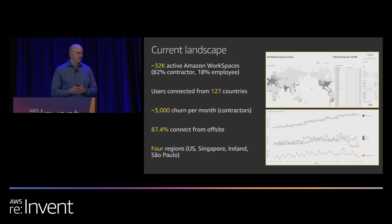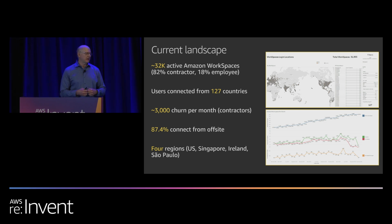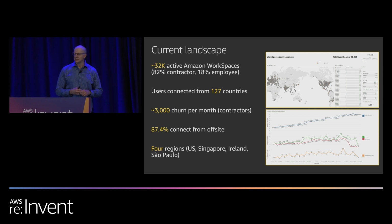We've got users all over the world, connecting from 127 countries. And to give you some context, it's not a static environment we manage. Because of the non-employee base that we support, we do see around 3,000 churn a month, meaning about 3,000 contracts probably end and contractors leave, and about 3,000 new ones come on. So we churn that all each month. A majority of our users, as you can see, connect from off-site, so they're not at J&J sites. They're connecting from anywhere on the internet. Some of that's partner sites, some of that's their home, but really an unmanaged internet connection from our perspective. And our environment is currently deployed in 4 regions: US, Singapore, Ireland, and we just launched São Paulo not too long ago for some of the Southern Cone countries in South America.